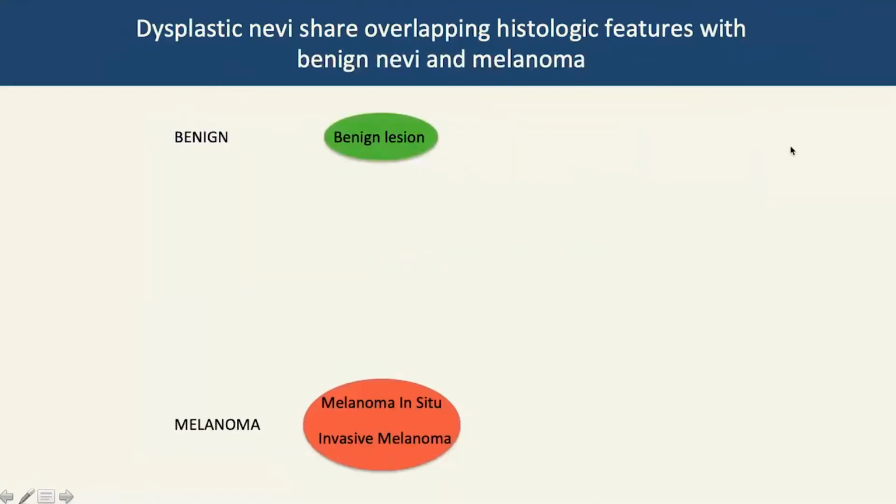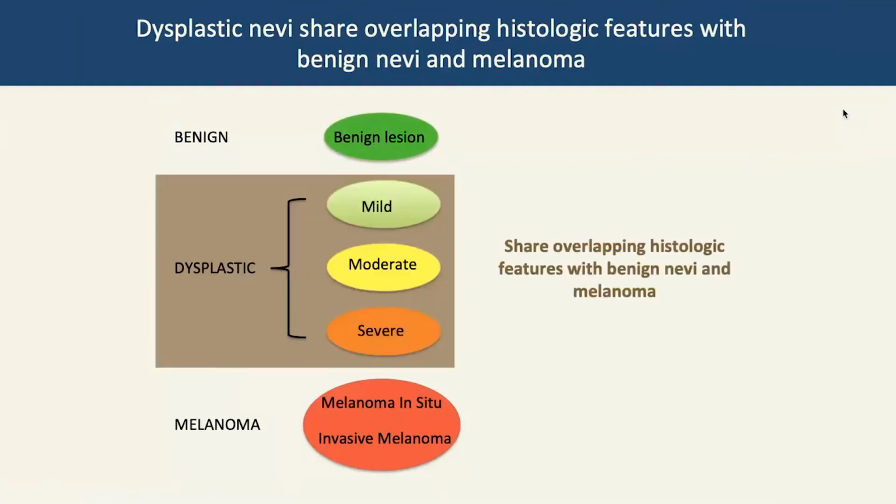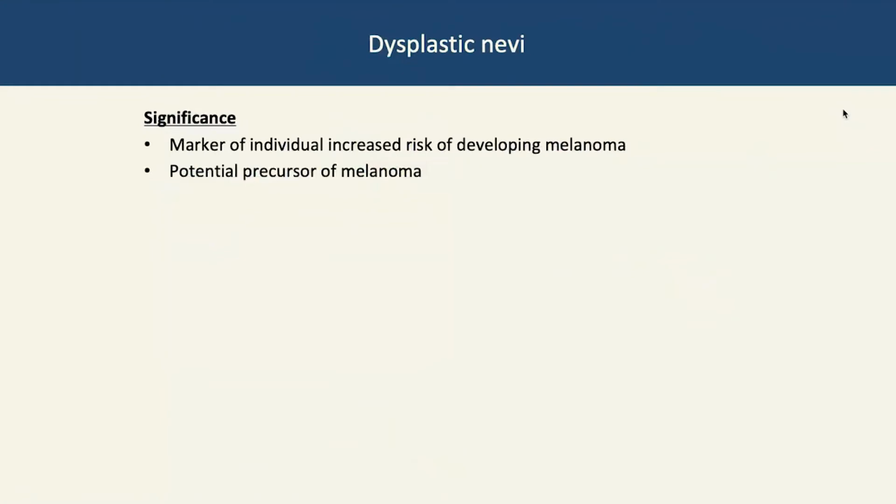The majority of existing tools to evaluate risk in pigmented lesions focus on distinguishing melanoma from non-melanoma lesions. However, this approach largely ignores intermediate risk lesions known as dysplastic nevi, which share overlapping clinical and histologic features with benign and malignant nevi. Dysplastic nevi are significant because they increase an individual's risk for developing a melanoma and are themselves potentially a melanoma precursor.